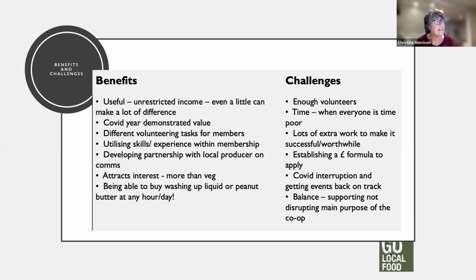Our benefits are that it's really useful having some extra income that's unrestricted, and even little amounts can make a huge difference. The COVID year really demonstrated the value of this, helping us keep going. Our income didn't dip. We lost our events, but our field sales held high.